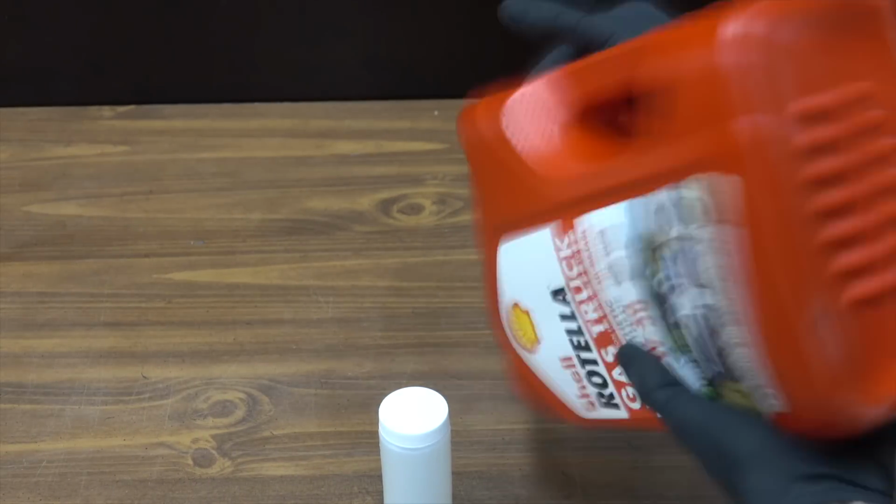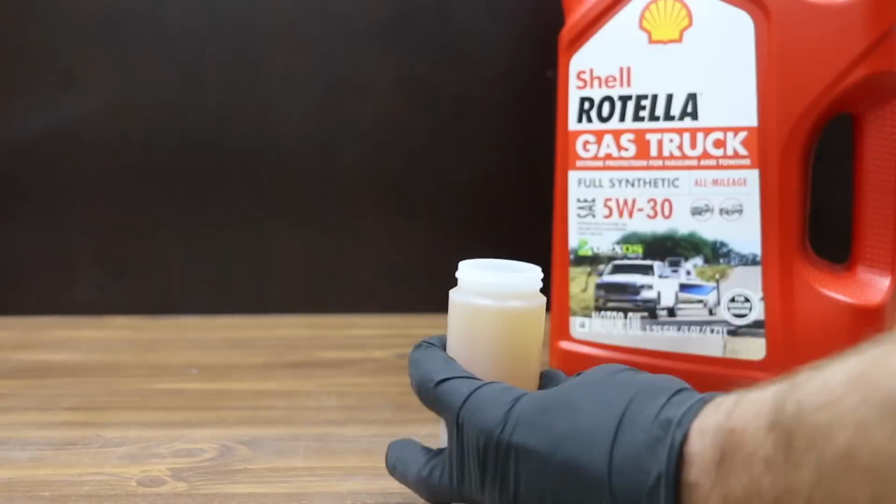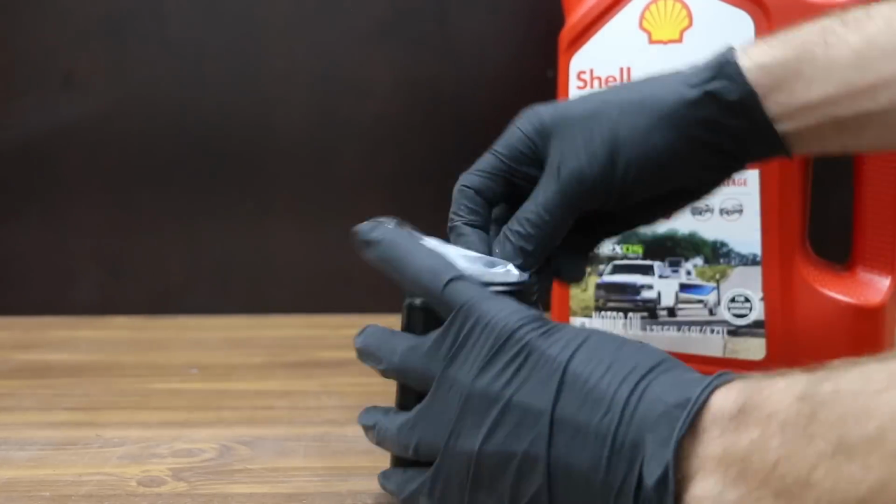I always shake oil containers before sending off samples for testing, since part of the additive package in the oil may actually fall out of suspension and settle on the bottom of the container. We'll go over the oil testing lab results near the end of the video.